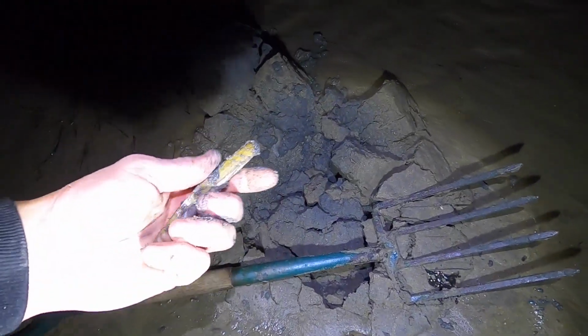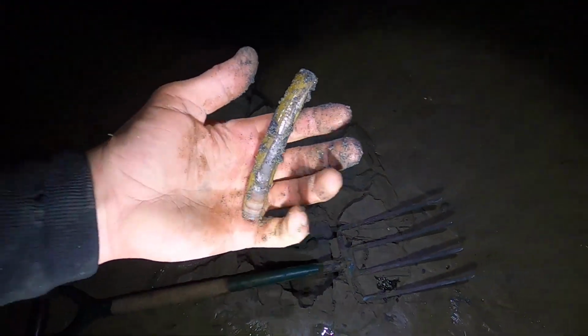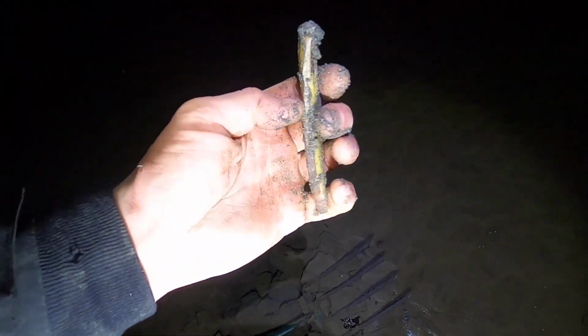Beauty. Straight out of that hole. They're not huge ones around here, but good enough for bait and good enough for a feed. Delicious.